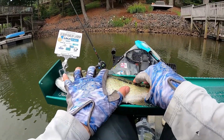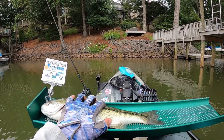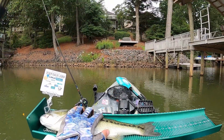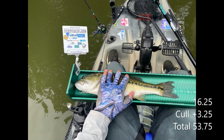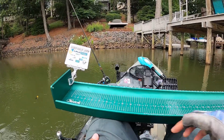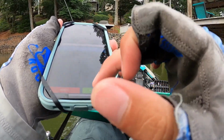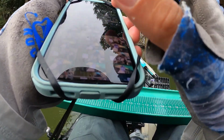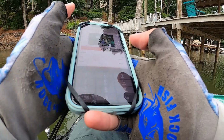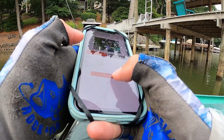And this was a very important fish. This is my third solid fish that I caught throughout the day. And it was a nice call for me. This put me into first place. As you can see, when I pull my phone up, I submitted it on Tourney X, and that moved me up to 53 inches. And then it moved me into first place, which freaked me out.